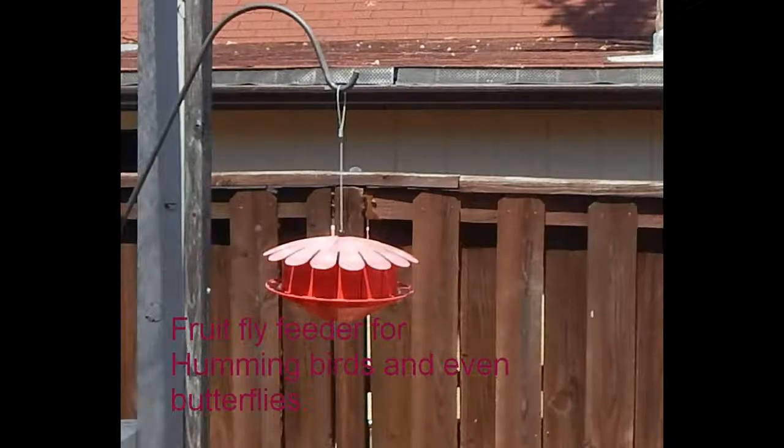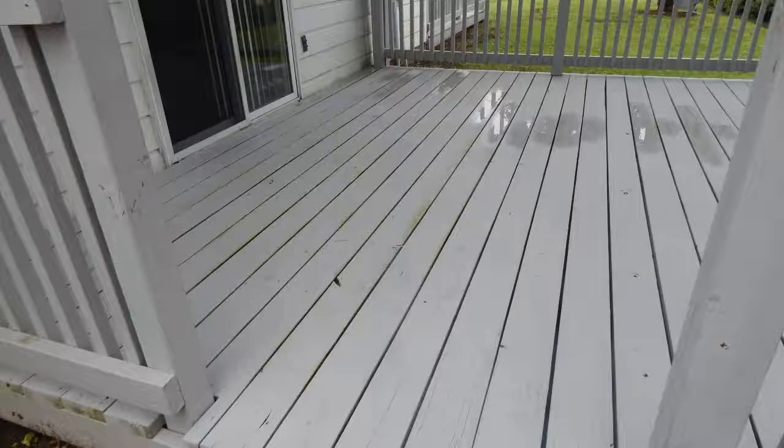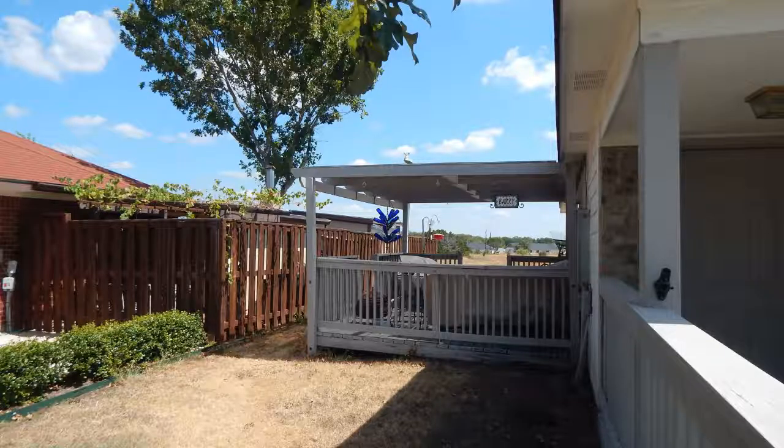I also have a bird area with a fruit fly feeder and a regular hanging feeder. The small birds knock the seed out and the big birds get down on the ground to get it. This is the porch, which would be on the north side, and it's got all of our patio furniture.